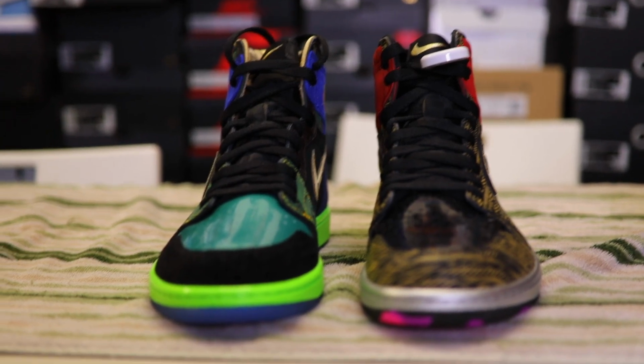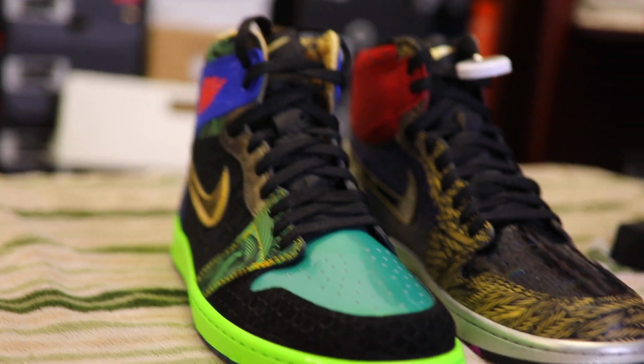So let's put these side by side. And here you have it. The Jordan 1 Doernbecher 2021 edition.